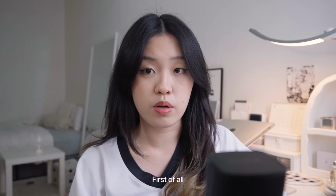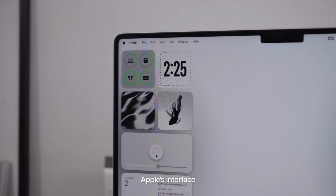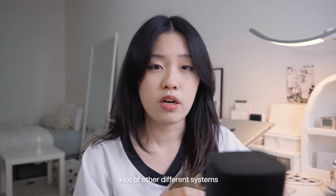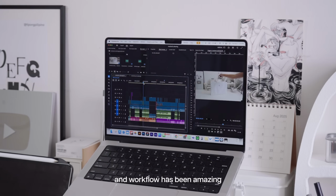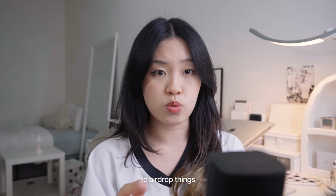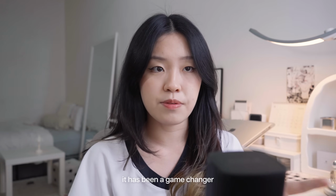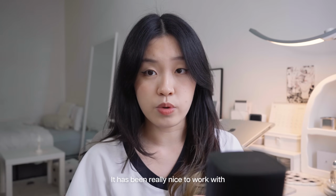First of all, love the UI. I have always been a huge fan of Apple's interface and the really clean and minimalist look. You don't really get that on a lot of other different systems, and workflow has been amazing. Oh my goodness, now that I have access to AirDrop things across different devices, it has been a game changer. It has changed my workflow. It has been really nice to work with.